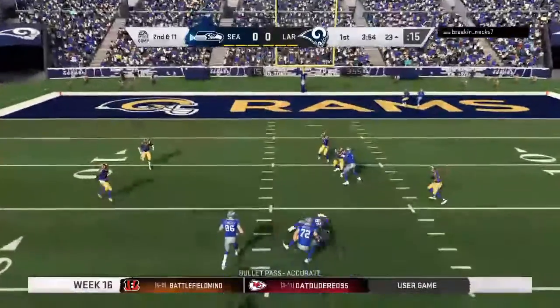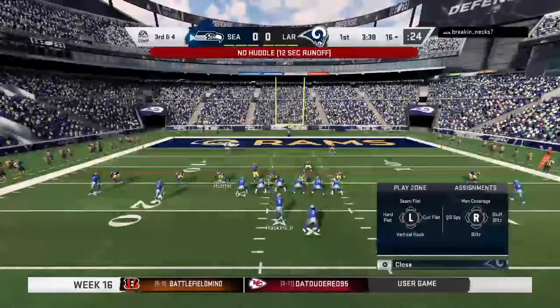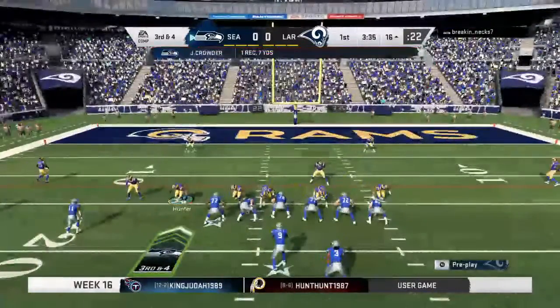Haskins on the catch. It's Crowder. And he'll take it down here just shy of the 15 at the 16-yard line. The reception good for 7.